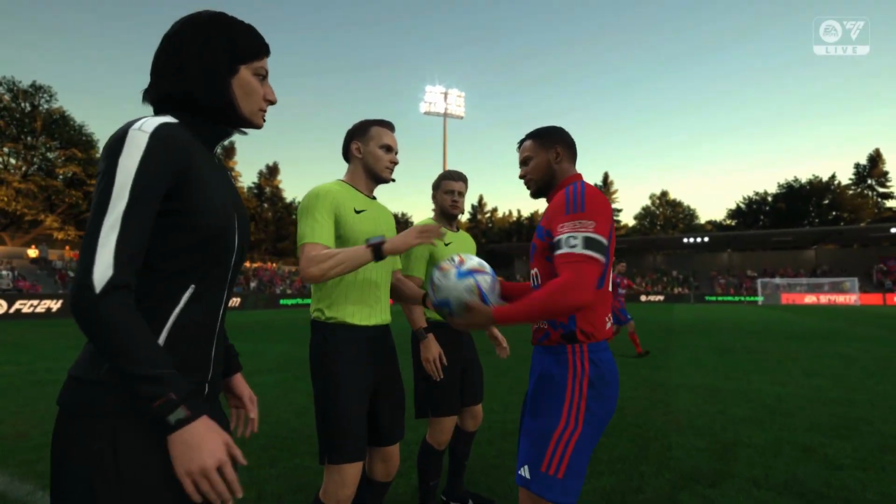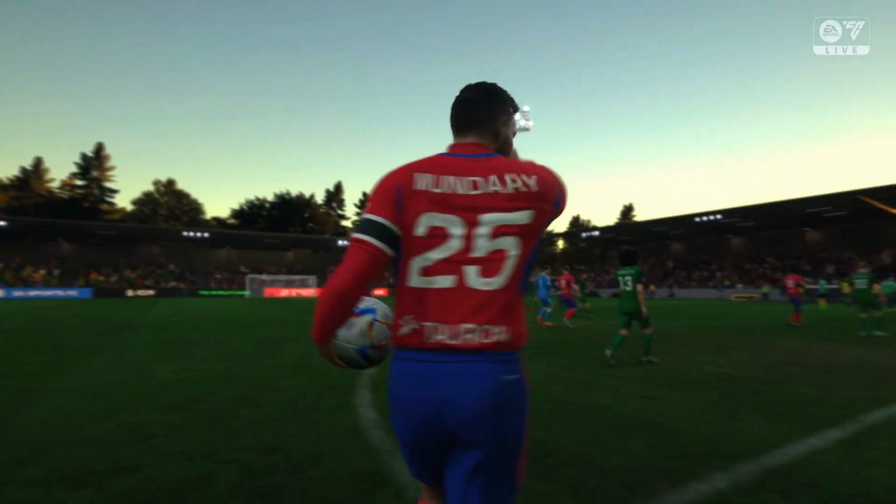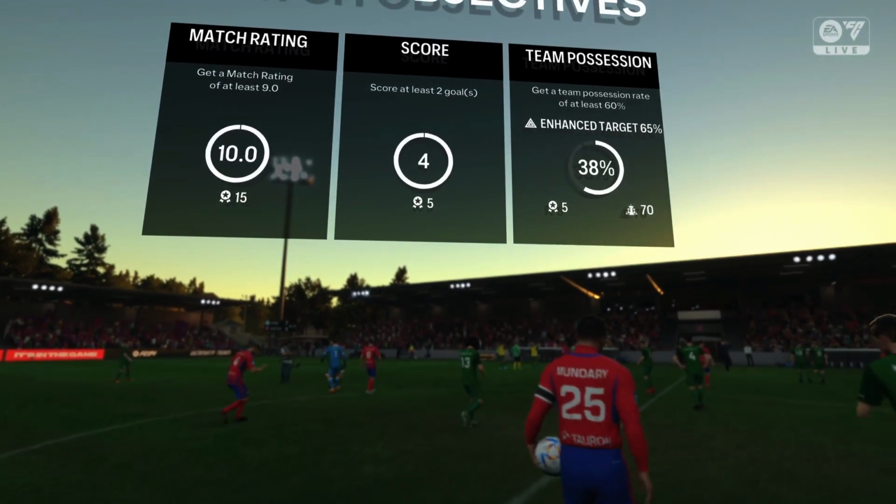You're absolutely right, Derek. Their attacking play was excellent, full of energy and pace, and the midfield completely dominated the game. It was a great all-round performance.